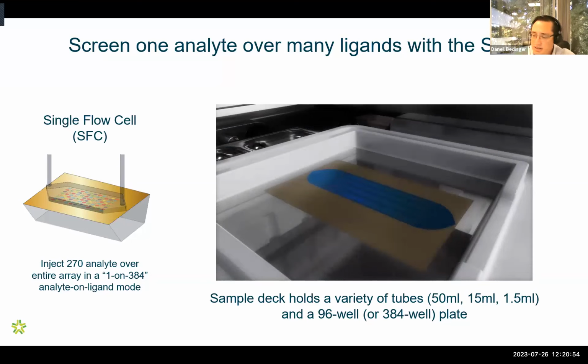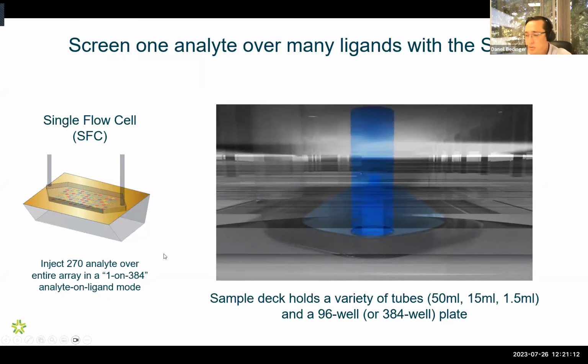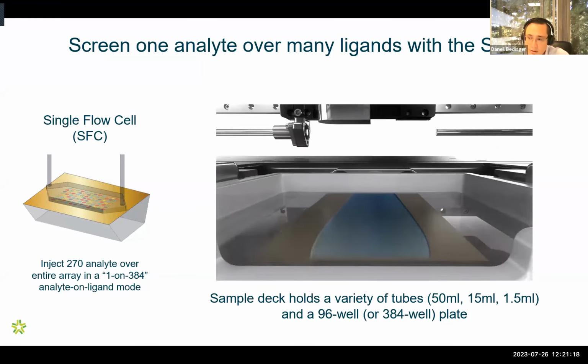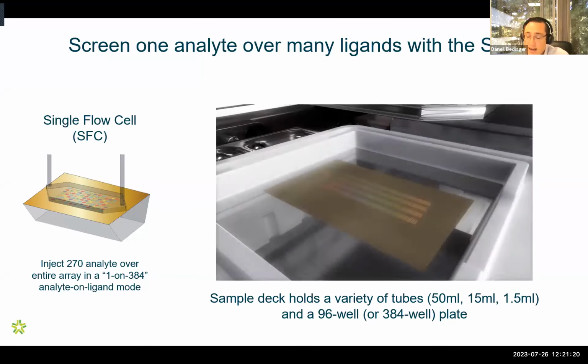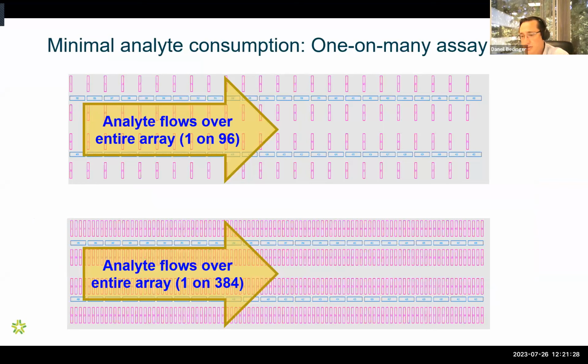So that one injection is giving you simultaneous data for all really 432 spots on the array, the 384 active plus the 48 reference. So this is one 270 microliter volume of this injection to get you data in all those parallel spots. Again, it cycles the sample back and forth. So with that relatively small volume, we're able to maintain a high dynamic flow rate to minimize things like transport effects. So again, with the single flow cell, one sample goes over everything, collecting parallel data.